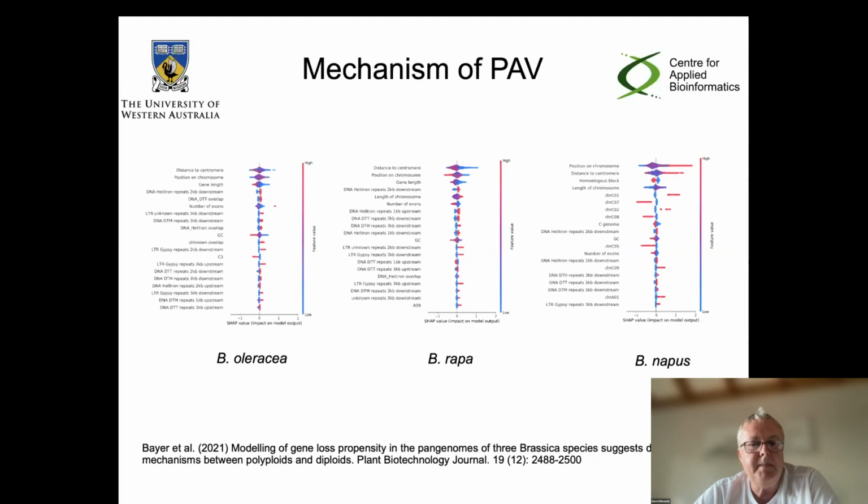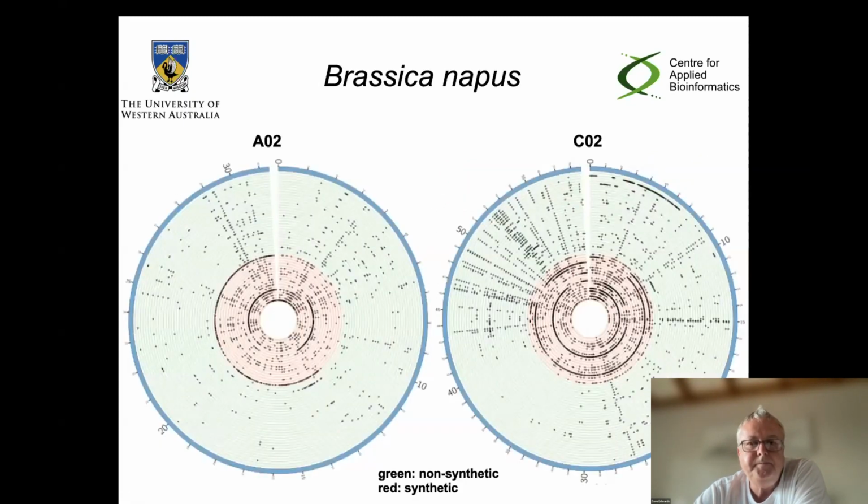We saw that the mechanism for gene loss varied between the diploids and the polyploids. For example, the position on the chromosome was very significant in Brassica oleracea and Brassica rapa. But there are other features in Brassica napus, and particularly whether it's in a homologous block. And this had a major effect. I'll explain that in, I think, the next slide.